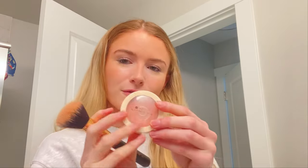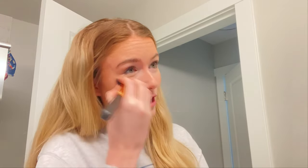Next, I am going to use the same brush and add a little bit of a blusher highlight. Summer and I both use the same one. I think we got it from our mom for Christmas and it lasts literally forever. I don't even know where she got it from. I just use it as a blush and put it up here on my cheek.